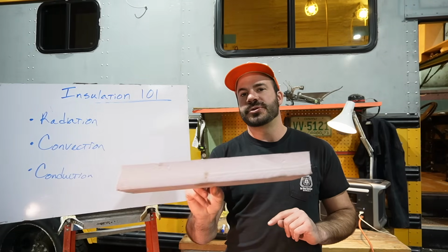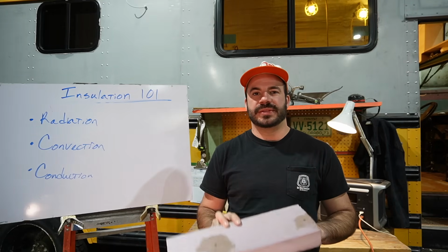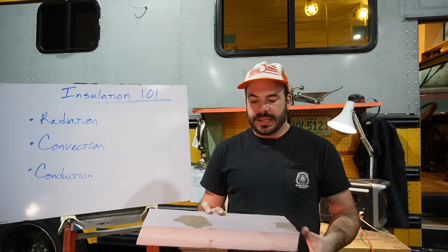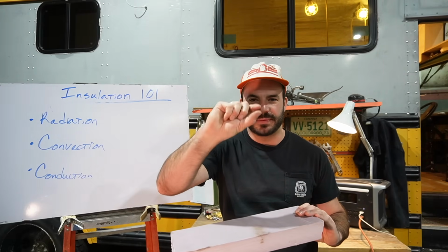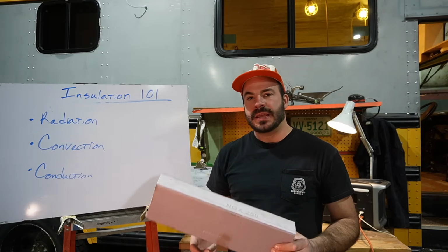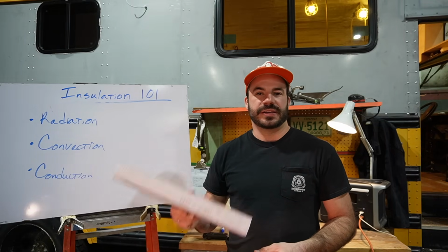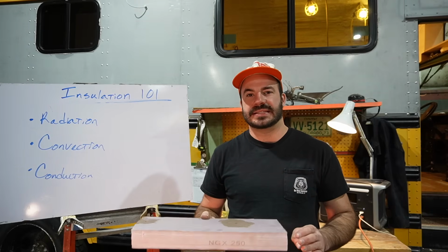This is extruded polystyrene, XPS, not to be confused with expanded polystyrene. Expanded polystyrene is the kind of styrofoam that you'll see that's made up of all those little white balls. And it's a fine product in a lot of applications, but it has a lower R value than XPS, and it also lacks the compressive strength that XPS has.